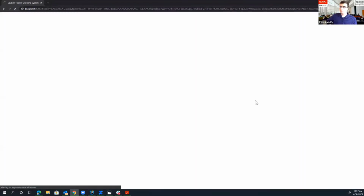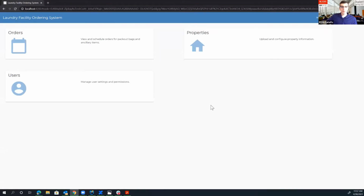Once I sign in, it will redirect to the homepage where there are a few different tiles representing the different features and functionality of the system. Along with in the top toolbar, it will say welcome and then the name of the currently signed in account pulled from their user profile.